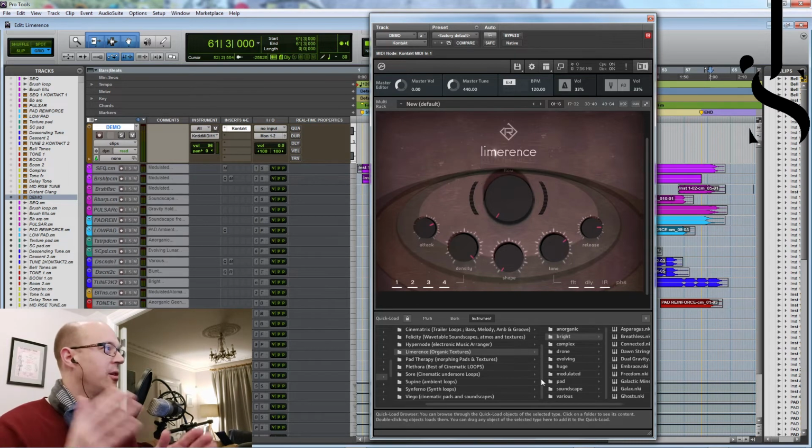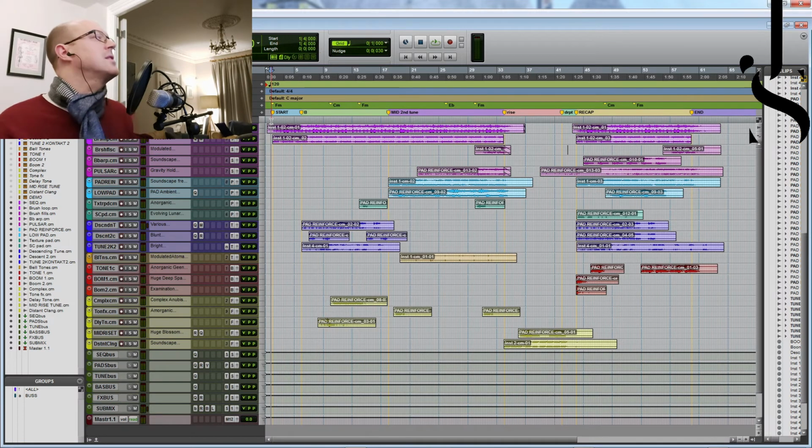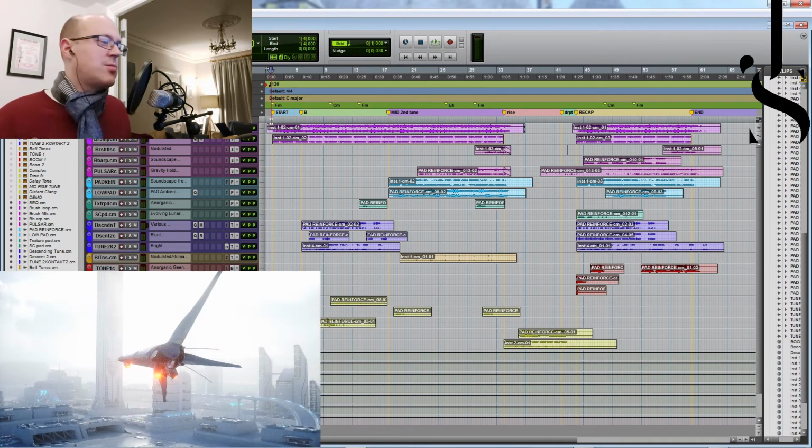Right, let me show you this track that I made. Ladies and gentlemen, this is the track. This is the picture. It is a spaceship glider coming into land after a very weary fishing trip. And it's surveying the megacity below and thinking, where shall I park? Anyway, so cinematic-y, sci-fi, computer gamey, coming into land music. No idea what to call it. Here it is.